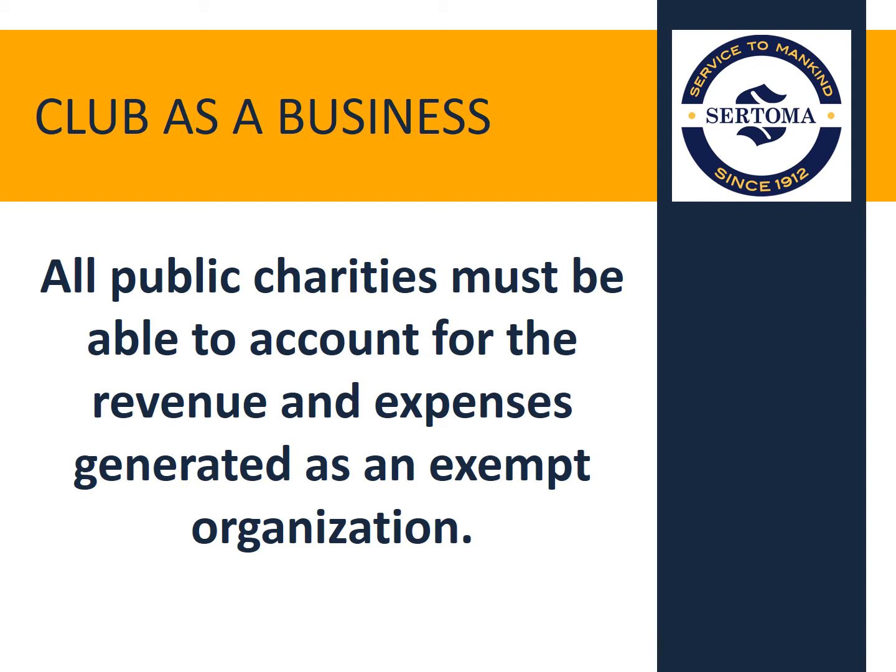The IRS requires that all public charities be able to account for the revenue and expenses generated as an exempt organization. This must be made available on demand to the IRS, Sertoma headquarters, and others. Clubs must also be able to show how charitable revenues are used for their exempt purpose. We will dive into this a little later in the presentation.